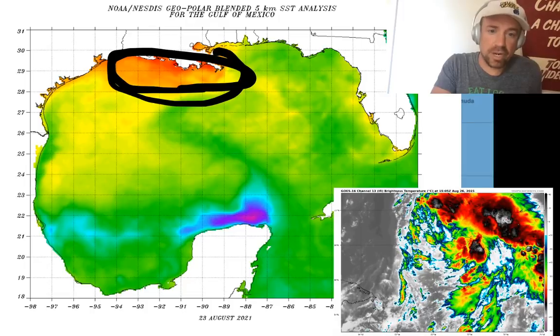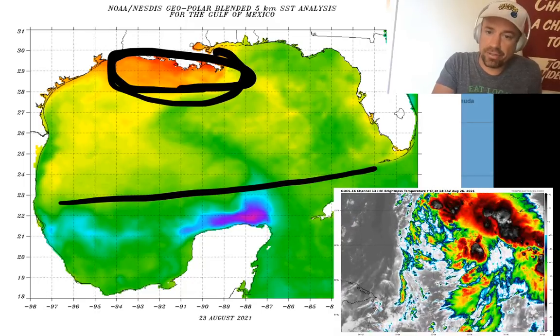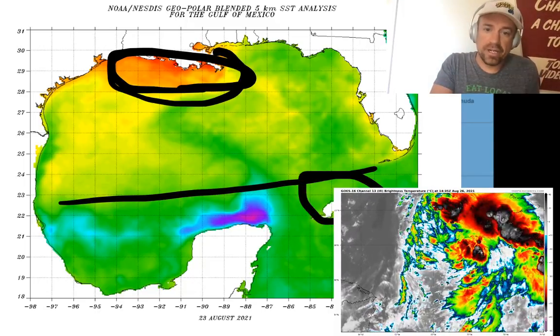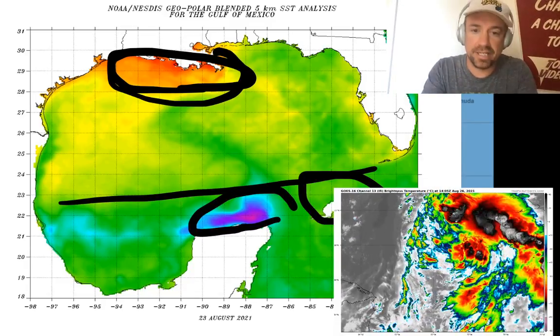And these are greater than 31 degrees Celsius, and really for a tropical cyclone to intensify, you only need about 28 degrees Celsius. Really anywhere north of the halfway point of the Gulf of Mexico is incredibly warm. But even these yellows out here, those are greater than 30 degrees Celsius type water. Even this water upwelled to the north of the Yucatan Peninsula isn't too bad.